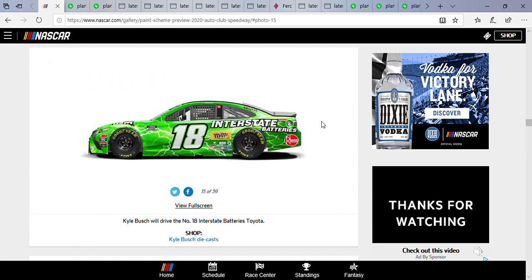So yeah, I actually am digging this paint scheme. As much as I don't like Kyle Busch, I do like his paint schemes. The Interstate Batteries and his Skills paint schemes are among those ones. So yeah, I'm really digging this. It'd be really cool if he won on Sunday with this paint scheme. As much as I don't like Kyle Busch, it'd be really cool nonetheless.